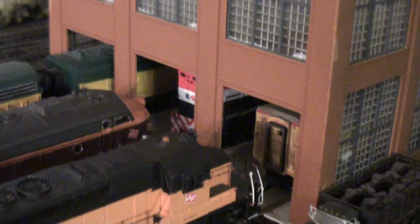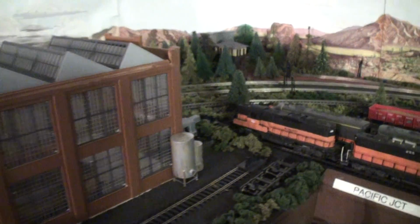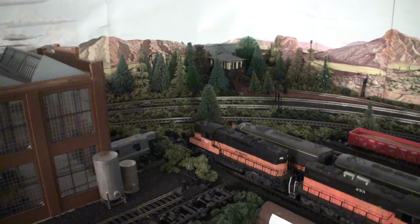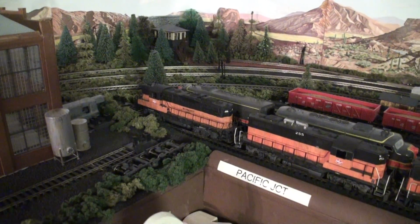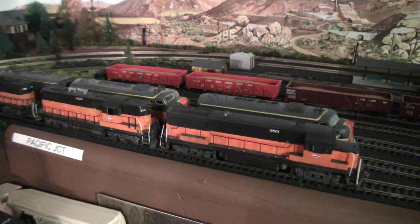And over on your right, right past the engine house, you can begin to see that's Pacific Junction over there in the corner right there. And I'm going to talk to Bruce here. Bruce, I've been looking for First 56. The mail train, is he showing up pretty soon?